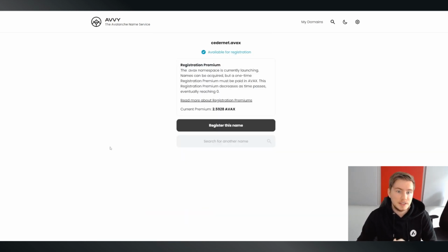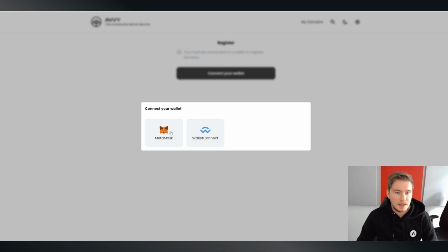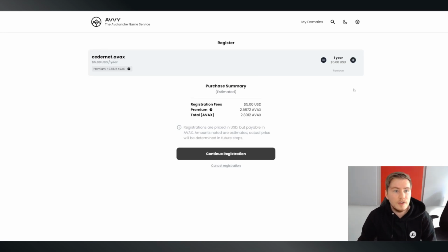So back on the registration page, I can just select register this name, and then I need to connect the wallet, so I'll use MetaMask, accept terms and services, and just connect, and it should be on Fuji. Yeah, because I am obviously on the testnet version. So if I want to register testnet.avax, I will pay $5 a year, plus the current premium, and I can opt for at most 5 years. Also, if you have a domain that's shorter than 4 characters, I think 3 or 4 characters, it will be more than $5 per year, just because those are likely to be more in demand. All the other ones should just be $5 a year.